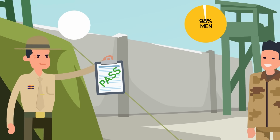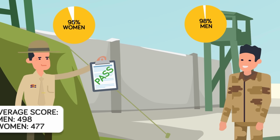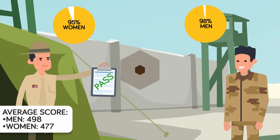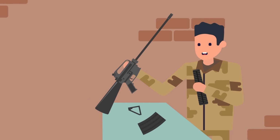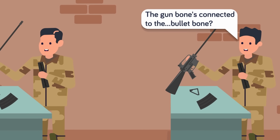98% of active duty men and 95% of active duty women can pass it, with average scores ranging from 498 for men and 477 for women. And here's the bad news: you're probably going to end up doing the ACFT a couple more times before you're done with basic training. The ACFT might be one of the most grueling aspects of Phase 1 of your basic training, but it's far from the only one that'll put you to the test.